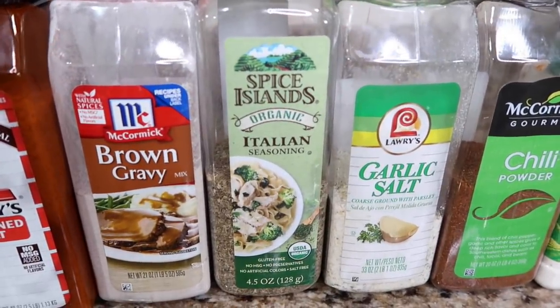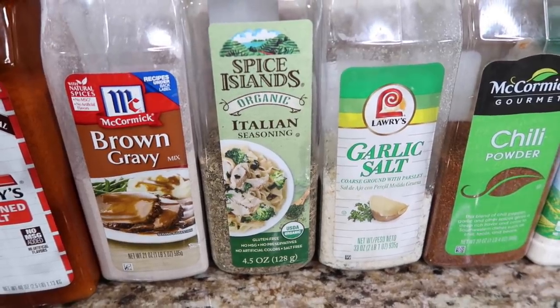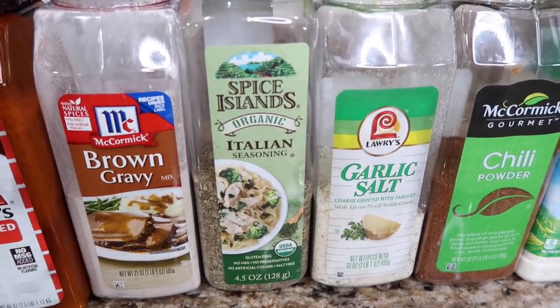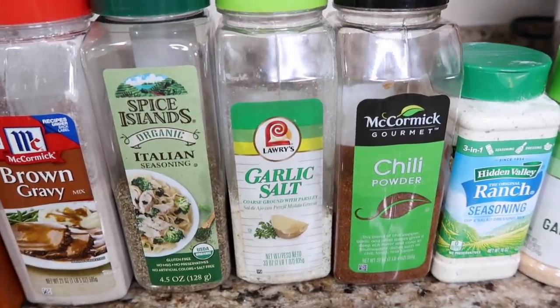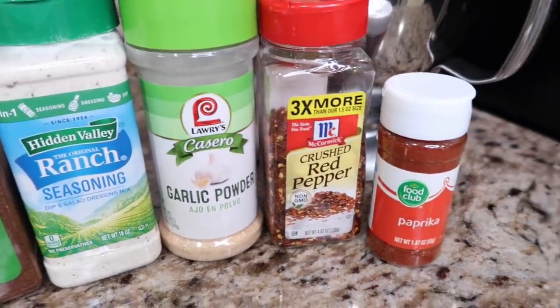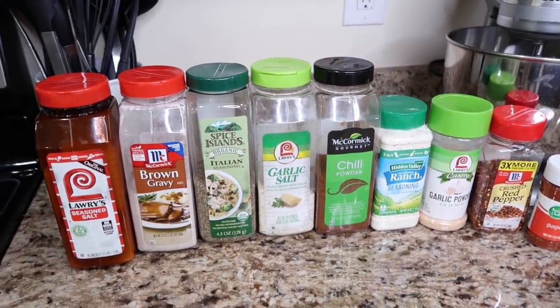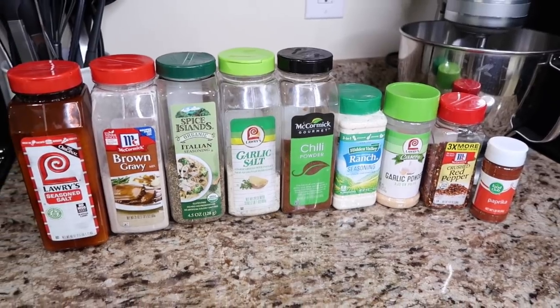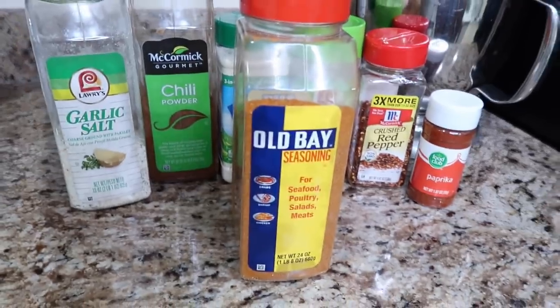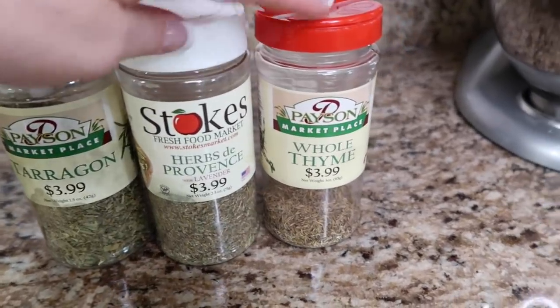Italian seasonings. If I don't have basil and if I don't have parsley or oregano, if I got a good Italian seasoning, I'm good to go. Garlic salt, chili powder, ranch seasoning mix, garlic powder, red pepper flakes, and paprika. But I definitely have my major favorites in that cabinet. But these are definitely the essentials I need to have in my home. The other essentials are tarragon, herbs de Provence, and whole thyme.